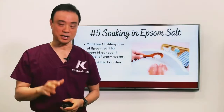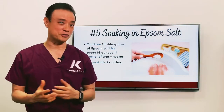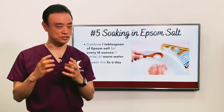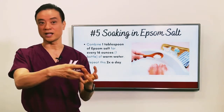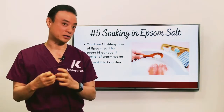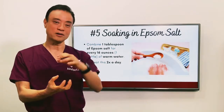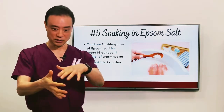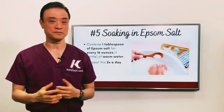Your fifth remedy is using Epsom salt. Epsom salt is one of the most powerful things you can use. Magnesium sulfate, which is Epsom salt, is very soothing, and also it sucks all the swelling out of the area, and also kills all the bacteria at the same time. You use about 1 bottle of water with 1 tablespoon of Epsom salt in it, and warm water. You'll be soaking it on a daily basis about 10 to 15 minutes.